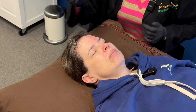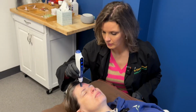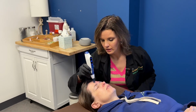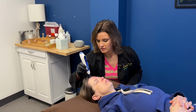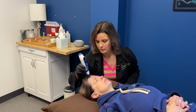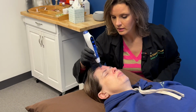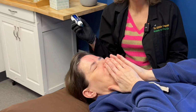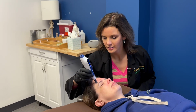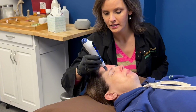All right, ready for me to continue? Yes. Since this is your first treatment, I'm going to be real gentle. Does that feel okay? Yes. Okay, so moving forward, eventually we'll have a deeper penetration, and there are a lot of different techniques I can do. I can go like this. Okay. We can do just little circles. We can do circles going up. So there's a lot of techniques that I can use.